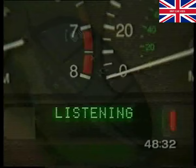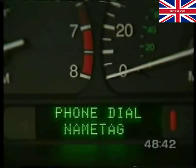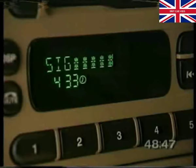Phone dial office. Dial, please say yes or no. Yes. Voice commands cannot be given while a phone call is in progress.